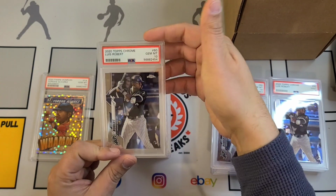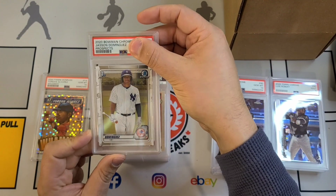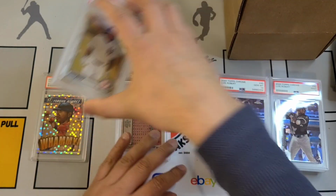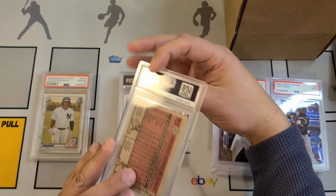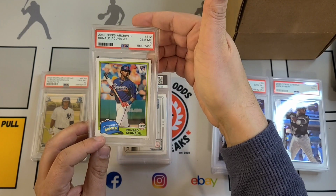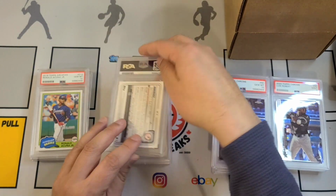So more Luis Robert Chrome, another 10. Then we get into some of the Martian, Jasson Dominguez. I was happy to get this. This is going to stay in my collection here for a little bit. Gem Mint 10 on that one. We've got a cool one here. I was hoping for good results from this one here. It's a Topps Archives rookie card of Ronald Acuna Jr., and it came out a 10 as well. I'm going to hang on to that one here in my collection.